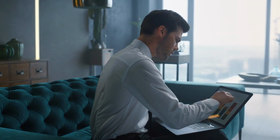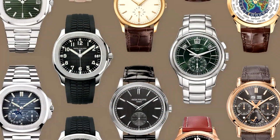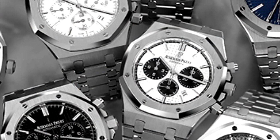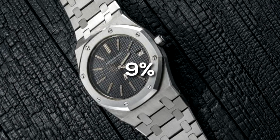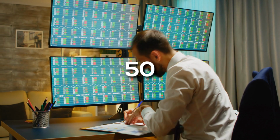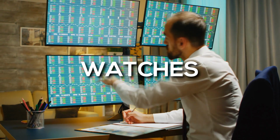The data certainly backs up the correction theory, and it's not just on Rolex. Models from Patek Philippe are falling by almost 12% in the past 6 months, and Audemars Piguet, which has seen prices drop by 9% in the past 3 months, but bottomed recently, although now rising slightly since, were part of the top 50 most in-demand or traded watches.